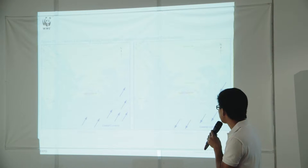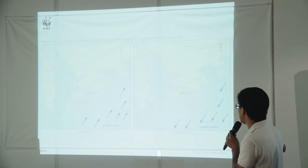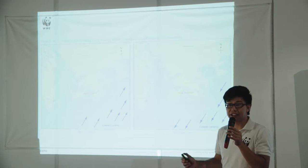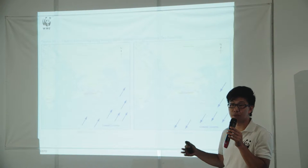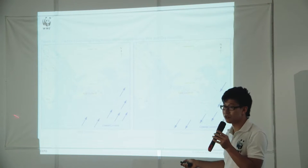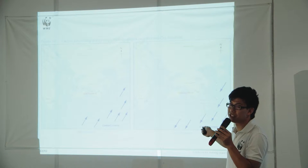And during the dry season, the direction of the coastal currents is the reverse. It comes from the northeastern side to the southwestern side. So this is one of the factors. And another one is the prevailing wind, especially the monsoon wind. During the wet season, it is quite coherent with the coastal current. It comes from the south to the north. And during the winter, it mainly comes from the east to northeast.